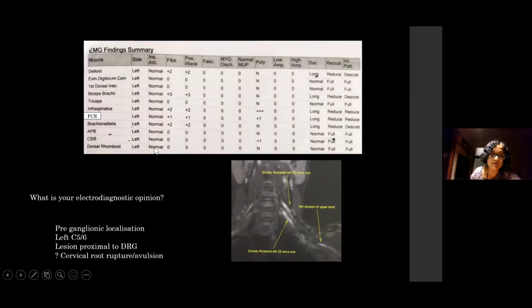Now, interestingly, we did do the paraspinals, which were normal, and it can be normal. And we also did the dorsal rhomboid, which is supplied by the dorsal scapular nerve, C5, and comes straight from the C5 root, a little bit of C4 also, but C5 root, and that was also normal. So there could be two problems here. One could be that it's patchy and it was normal, a false localizing sign.